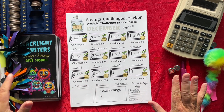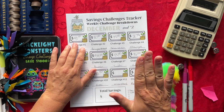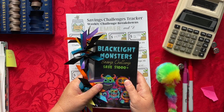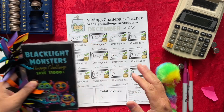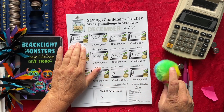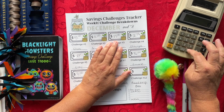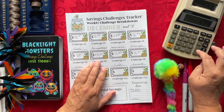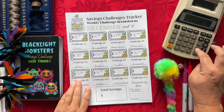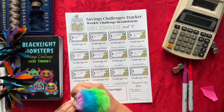Okay, let's see. I need to figure out the total that I have so far now. If it comes to $170 or less, I will put that difference into my Blacklight Monsters album. And if not, then there's no savings in this album. Although I might have to regardless. So let me go ahead and add all these up. It's $40, $11, $17, $2.76, $59, $13, $36. It's already over $170, $3, and then $10. So we have $191.76.